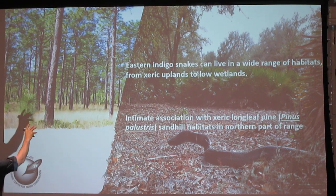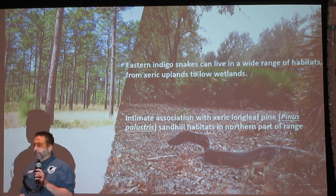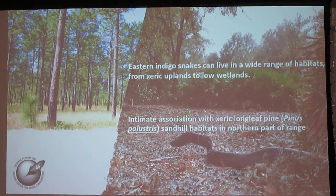The longleaf pine ecosystem, which is a photo here of longleaf pine forest, is one of the most imperiled ecosystems on the planet. We hear about the Serengeti, you hear about the Amazon rainforest. The longleaf pine used to be over 93 million acres in the southeast part of the United States. We're now down to less than 3%.